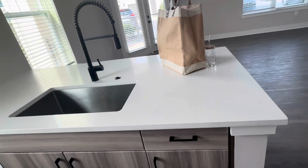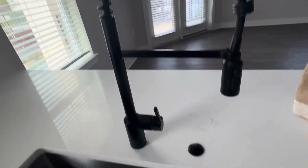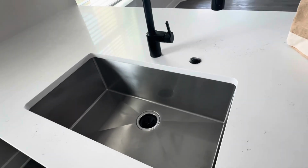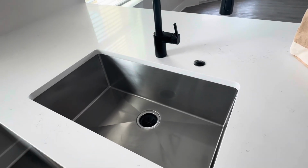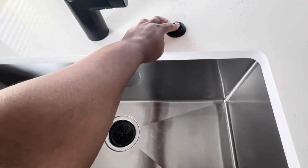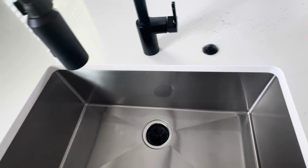Dishwasher. I'm loving this sink. I'm probably the only one that feels this way, but I love a two-compartment sink instead. It's just easier for me when I do dishes. What is this? I'm scared. Let's see. Ooh, dishwasher.